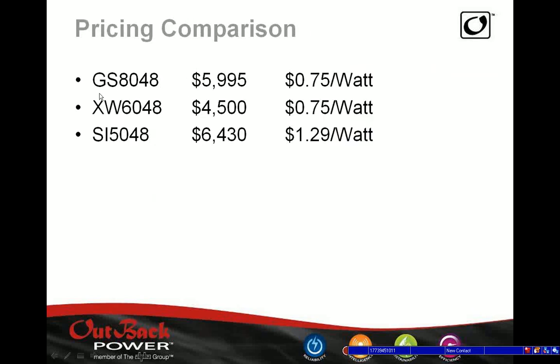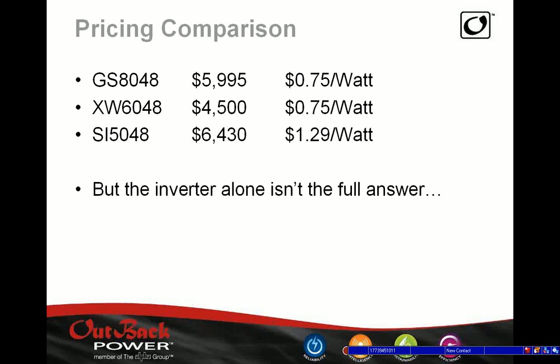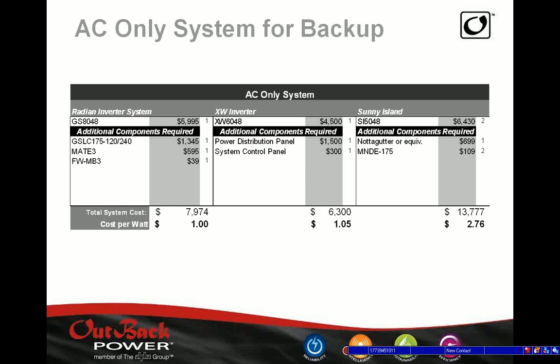So quick run through on the pricing, GS8048, $59.95. That comes out to 75 cents a watt MSRP. Similar price aimed directly at the XW, to be honest, and looking really pretty good against the Sunny Island. But it's important to really understand it's not the inverter by itself. It takes the full system to make a power solution.